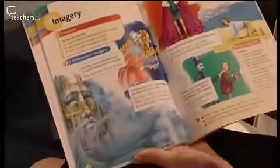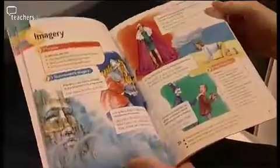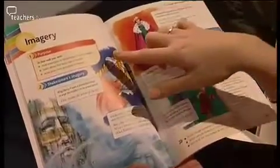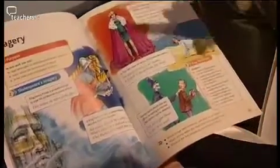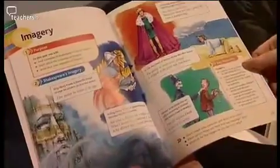Glynis, what do you make of this resource? I did particularly like a section on imagery. And I think the opening pages of this text, this focus unit, would be perfect. I mean, it's colourful, it's set out in a nice way, it's got what they're going to be learning, the key features of imagery, and then some questions to check their comprehension.